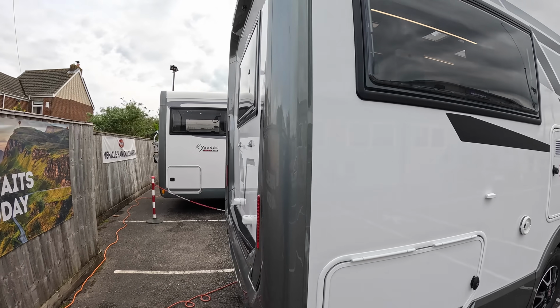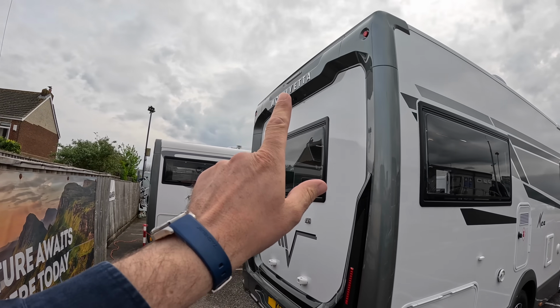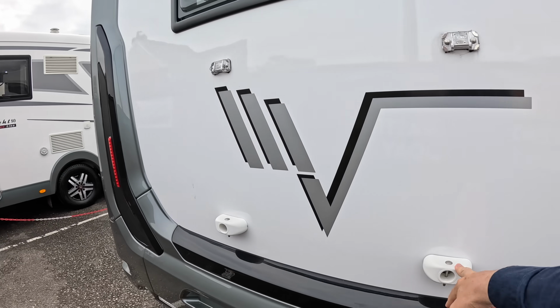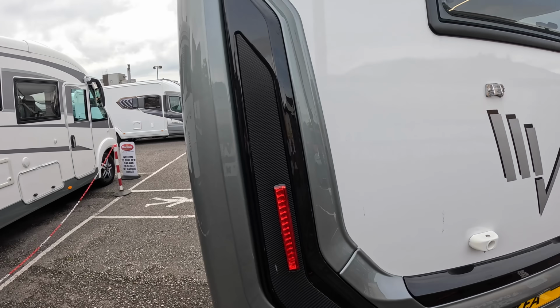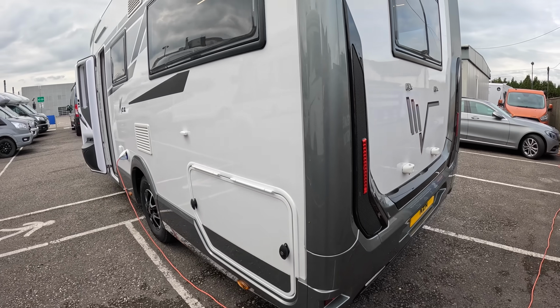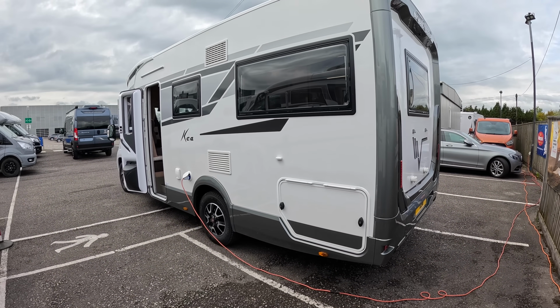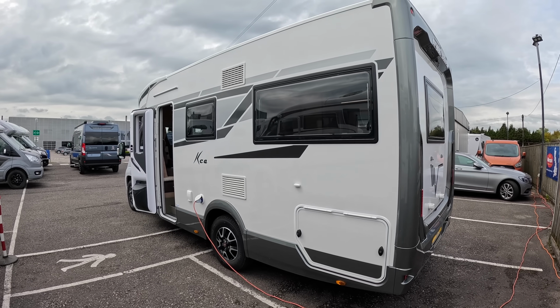There we go, we'll come right on round to the back, reversing camera on this one as well, and this is for fitting a bike rack too. And that is the other side of that big locker that we saw that went right across the back. But yeah, substantial vehicle, isn't it? Let's go have a look inside.